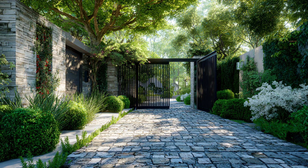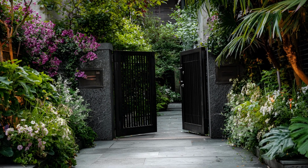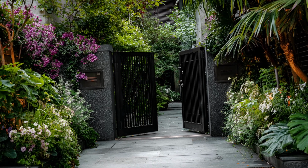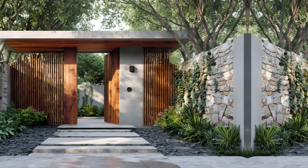For instance, a gate with laser-cut panels can depict abstract shapes, traditional motifs, or even nature-inspired designs like leaves or waves. Walls may integrate niches for art pieces or lighting accents, while gardens can incorporate plants that carry cultural meaning or personal memories. These details allow a home to become a reflection of the people who live inside.